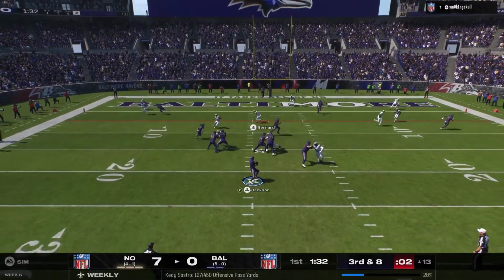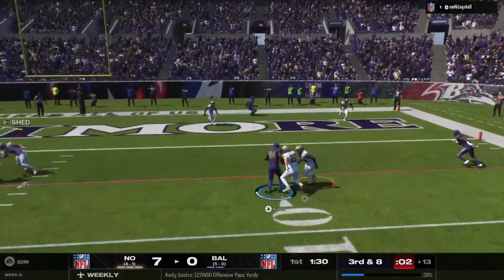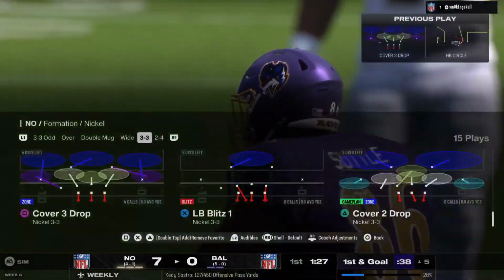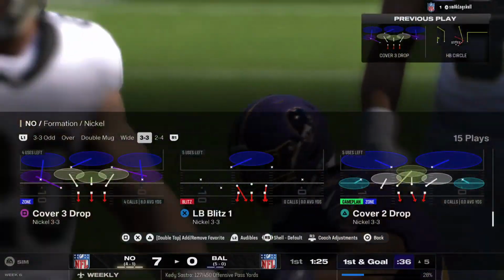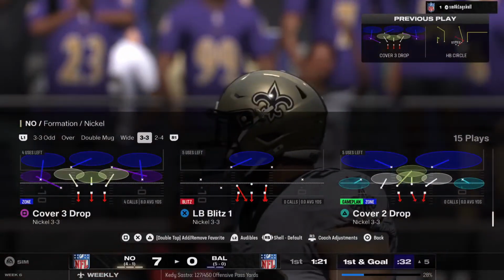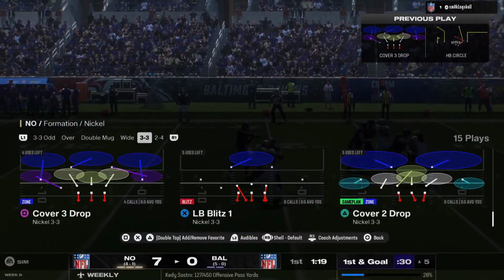On 3rd down, Jackson. Quick throw, taken in. And he's got the first down. A great job looking at engaging where the marker is and getting there to set up 1st and goal.